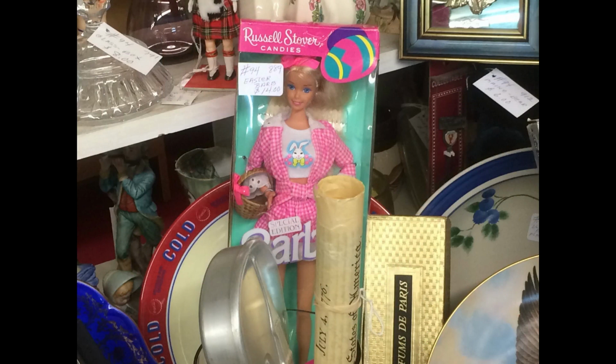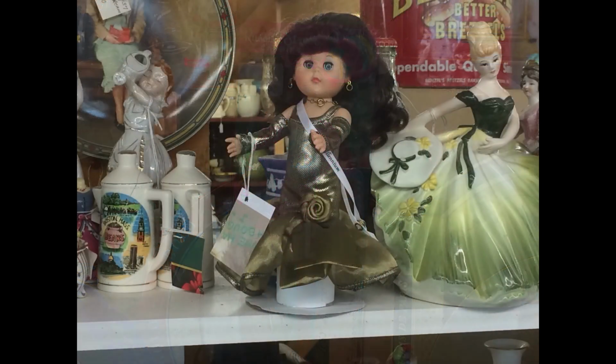This is a Russell Stover Barbie from 1995. They had a special Barbie out at Easter time for a few years. This is Miss Millennium Ginny. You don't see too many Ginnies with black hair. She's nice.